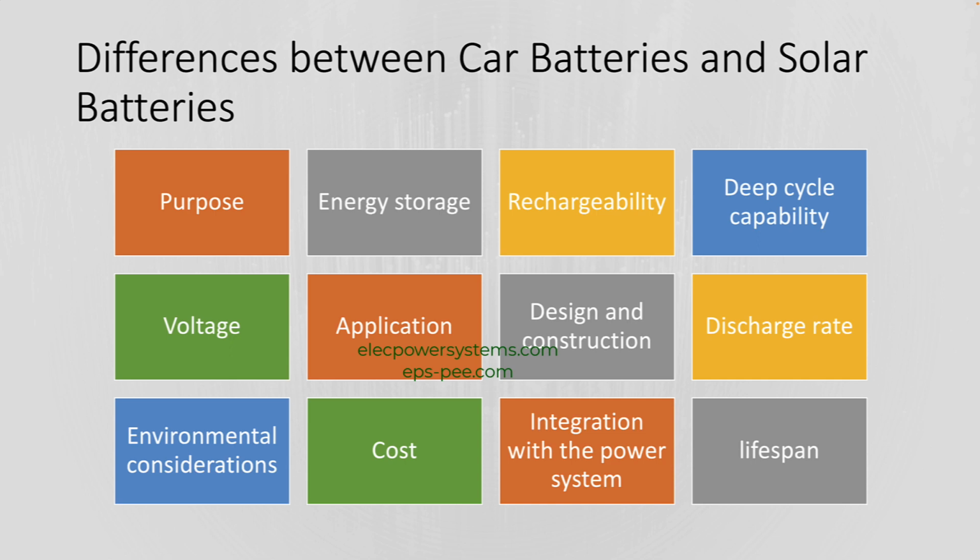Rechargeability. Car batteries are recharged by the vehicle's alternator while the engine is running, whereas solar batteries are charged by solar panels that convert sunlight into electricity. Deep cycle capability. Solar batteries are typically deep cycle batteries, meaning they can be discharged and recharged repeatedly without significant degradation, while car batteries are not designed for deep cycling and may experience reduced performance or lifespan if deeply discharged. Voltage. Car batteries usually operate at a nominal voltage of 12 volts, whereas the voltage of solar batteries can vary depending on the system's requirements.